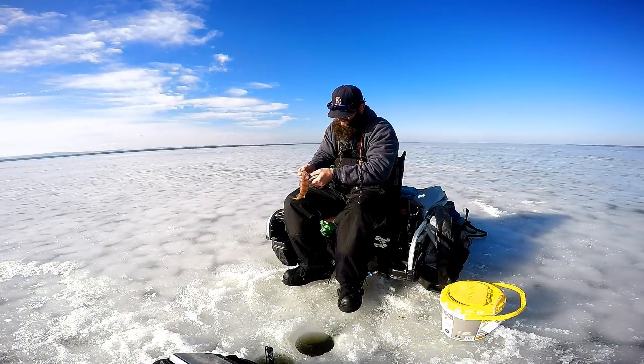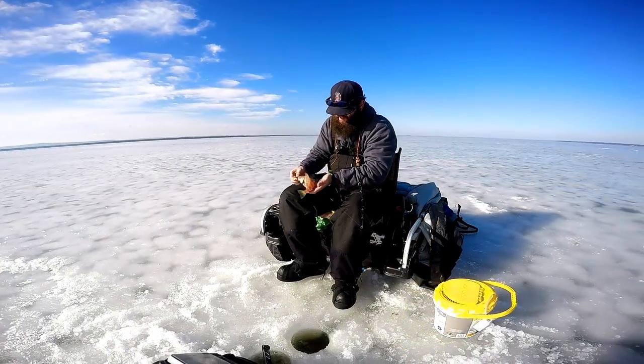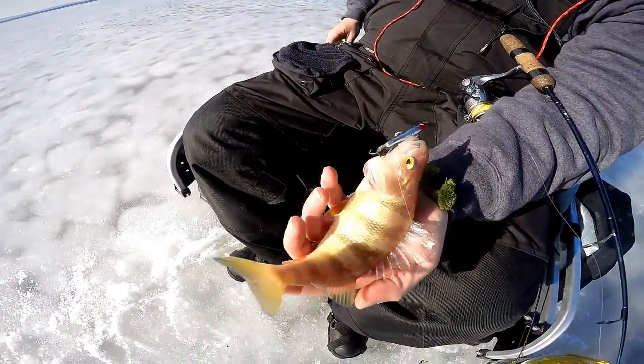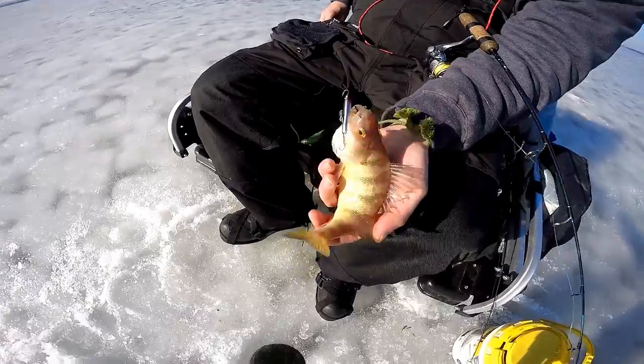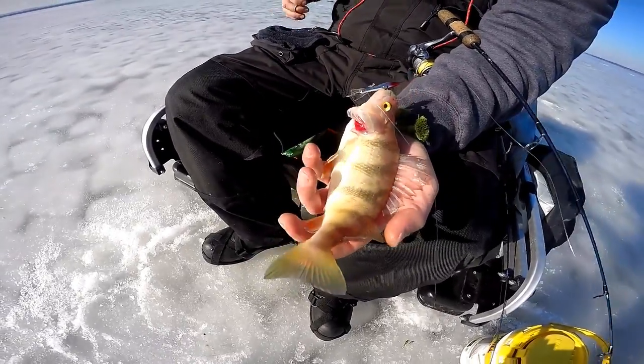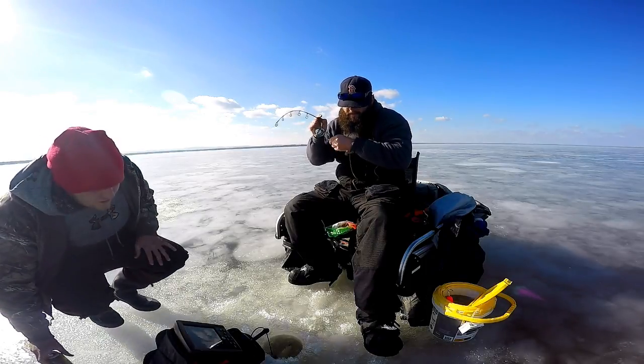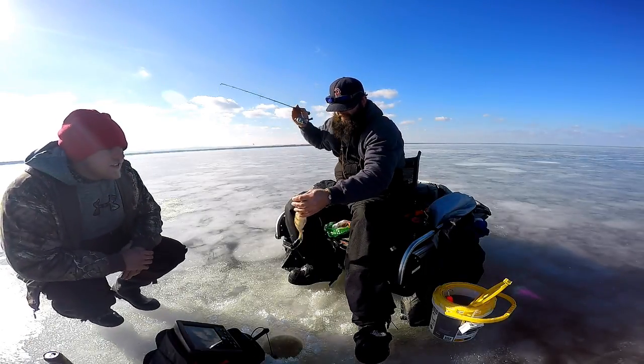First one of the day. That's a big though, because we've been a little stumped. And we got one, so now that that's out of the way, we can start smacking them. Look at how light it is. So light colored. Wow. Same size. You know, definitely a nice eater.